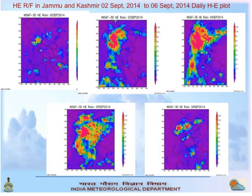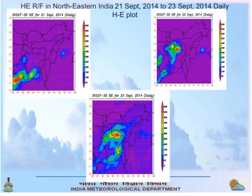This is one example of heavy rainfall captured by the hydro estimator over Jammu Kashmir, the daily HE plot from 2nd September 2014 to 6th September 2014. If we see, the rainfall activity is increasing as the days progress, then it starts decreasing. So this has well captured this heavy rainfall event. Another example of a heavy rainfall event is over northeastern India, 21st September to 23rd September 2014. Here it started, then it further increased, then it further increased.